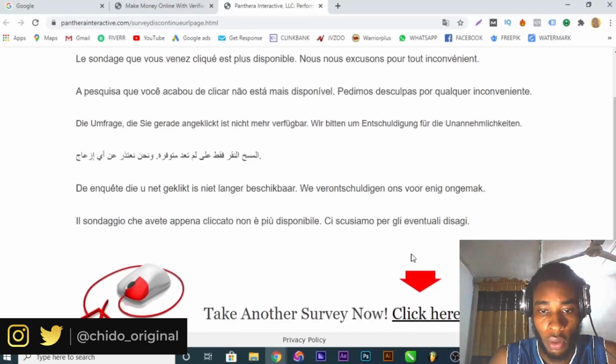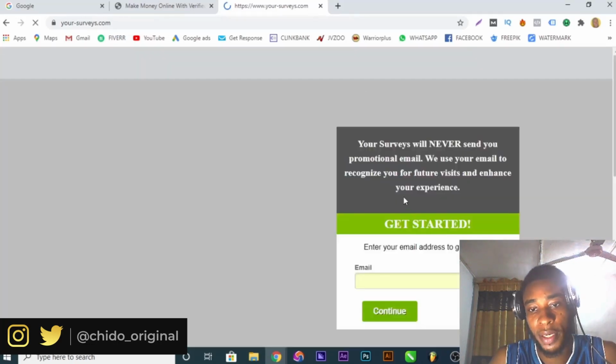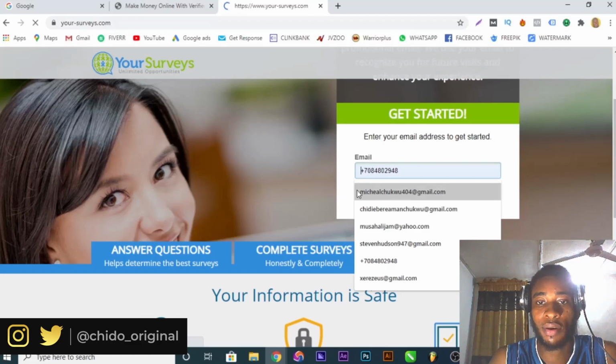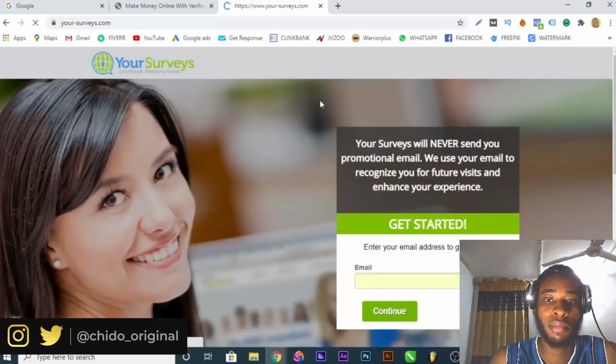So moving on, you can take another survey and start now. This is MyPoint, the website. You can just take simple surveys and cash out. They also have a payment platform whereby you can make payments. You have to register first. Just put in your email and click on continue. They'll send you a confirmation email, and you just verify your account, so you can simply take surveys.